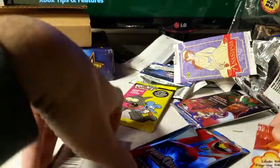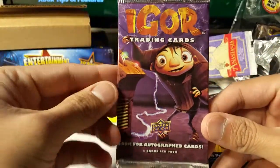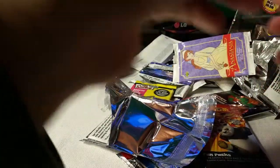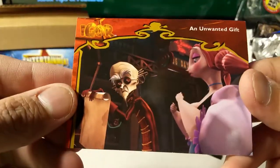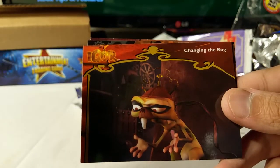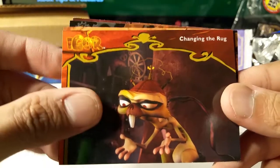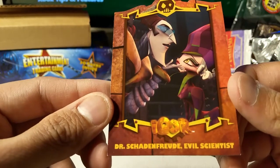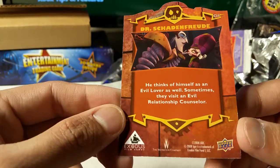Alright, so let's try this one. Never saw the movie, and hopefully it might get an autograph, something. I see a die cut. Unwanted gift. Changing the rug. Guard. Dr. Glickenstein. And a die cut Dr. Shannon Fraud, evil scientist. Okay.